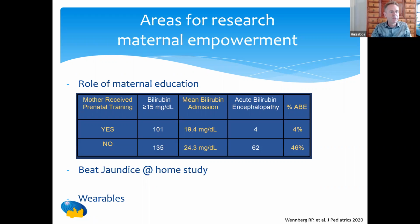So here the mothers that received training had a mean bilirubin at admission of about 340 micromolar, and 4 developed acute bilirubin encephalopathy, whereas the mothers that did not receive prenatal training had much higher levels of bilirubin at admission, and almost 50% developed ABE. As this points to the need for parental instruction on jaundice, it seems clear that future projects on the prevention of SNH should encompass parental instruction, irrespective of the screening method used.